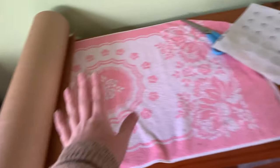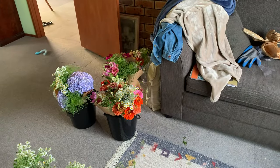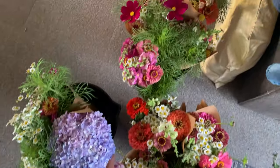I have my paper roll, my stickers that I put together. They're really, really cute. And yeah, mess everywhere. So this is the situation. I'm gonna go outside and just take a few photos. But overall, I am really happy with them.